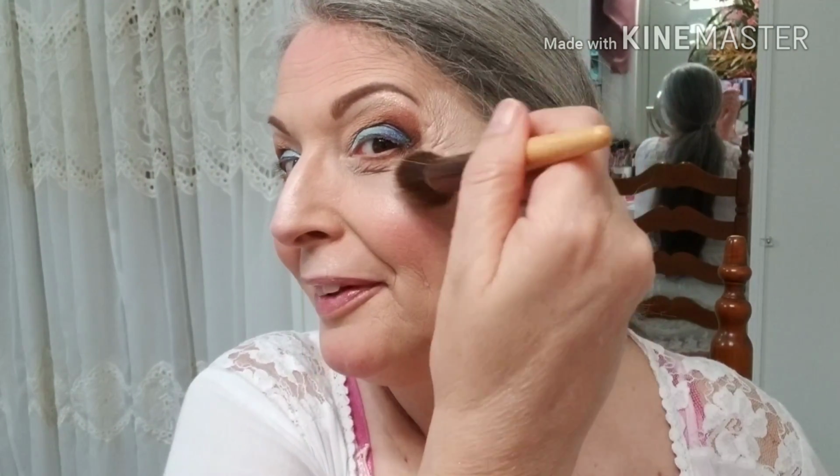Oh my, how fun. Just for the fun of it, we're going to pick up a little bit of the blue. Why not? Oh my. Oh my. This brush made a lot of stuff fall out, so we're just gonna foofy foof. Oh my gosh, okay. How freaking fun. Okay, now what lipstick should I put on to pull this all together?